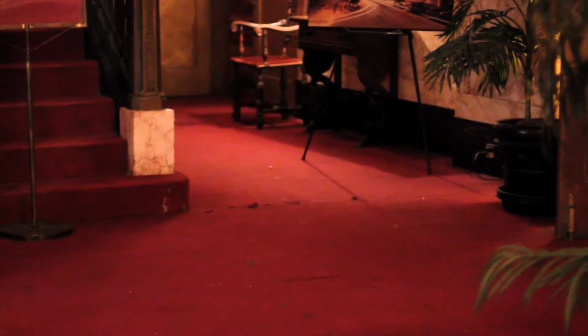This carpet was originally much more ornate. There was a much more ornate patterned carpet, which we still have samples of, and we hope to eventually have a reweave restoration done of that carpet to replace the plain red.